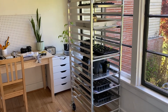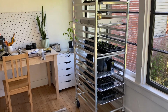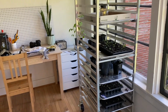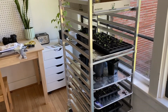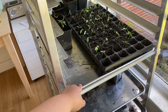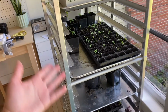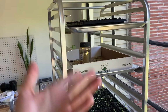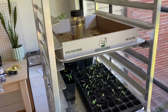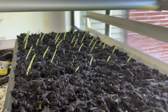So since I did have a bakery space for a while, I have this baker's rack that doesn't really fit in my kitchen, and these are really large. These are full sheet baking sheets that don't fit in my oven, so I converted this into my little garden start area. It actually works really, really well. So up here I have corn.